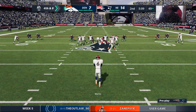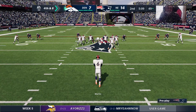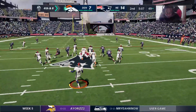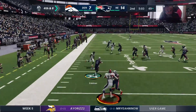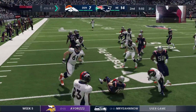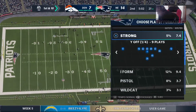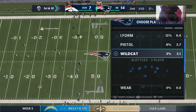On 4th down, here's Sam Martin to kick it away. Back deep for New England, Julian Edelman. They only punted twice in the win last week as he gets this one away. And now Edelman. That'll go as a punt of 32 yards. And the Patriots take over 1st and 10 at their own 21-yard line.